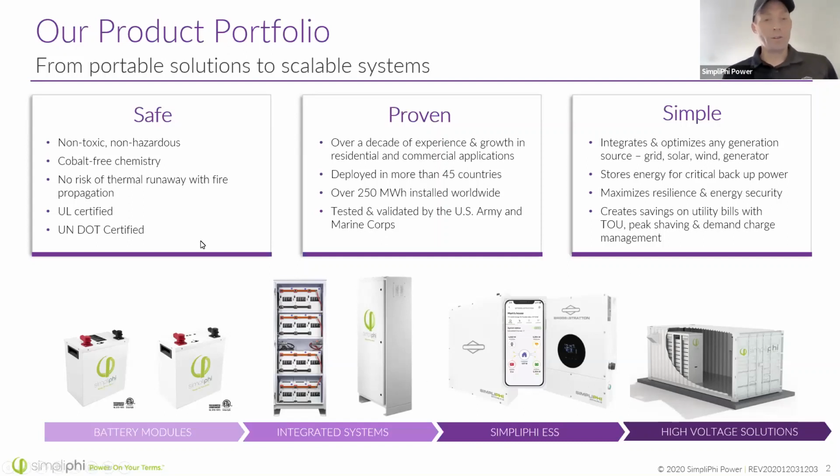We are a UL certified battery producer. We have UN Department of Transportation certifications as well. And these certifications allow us to airship some of our batteries. We're proven. We've had over a decade of experience. We've been deployed in more than 45 countries. We've got over 250 megawatt hours installed worldwide. We're tested and validated by the US Army and Marine Corps.